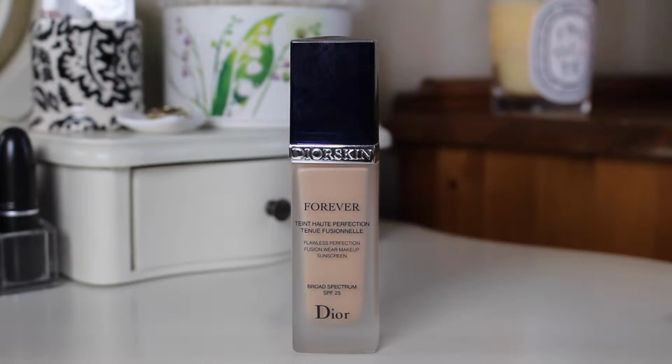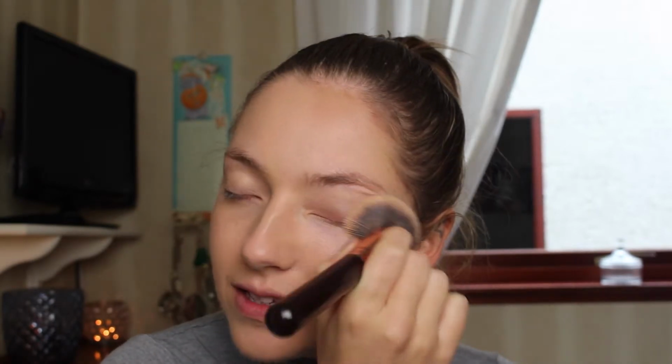Okay, so now I'm ready for the foundation and I'm going to be using my Forever Dior Skin Forever foundation. I'm not quite sure of the name of this, but it's like my favourite foundation of all time. It's amazing, it's pretty good. And I'm using my Zoeva Face Luxe brush, Silk Finish brush, sorry. Silk Finish, well let's hope I get a silk finish. So I just put a couple pumps on the brush and I buff it in. And this foundation is just the perfect shade for me. It is shade 21. And I absolutely love it. It just really gives the skin a flawless finish but not looking too cakey, but it lasts. As it's called Forever, it really does last throughout the day.